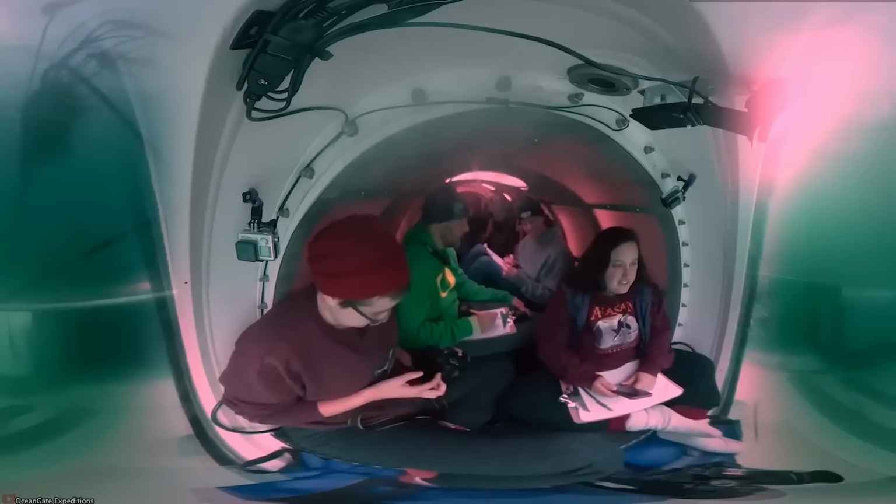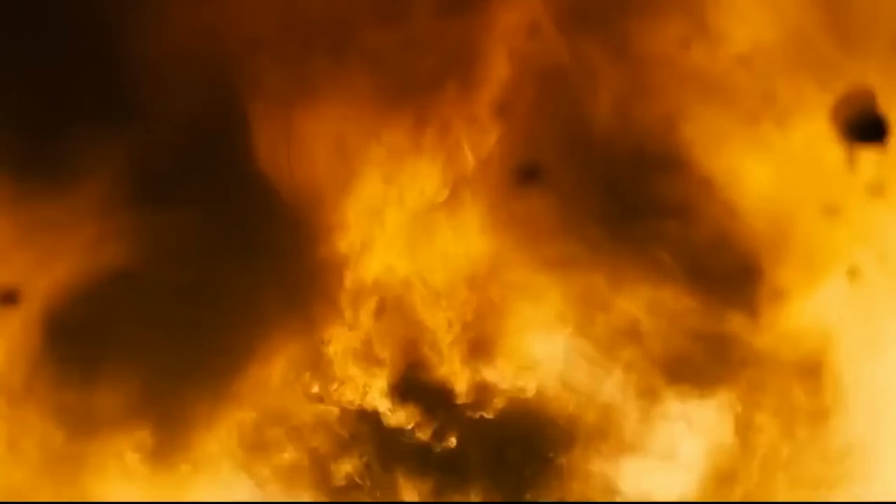There were 5 people in the Titan submersible. Suppose they weigh 80 kilos each. That means that there are about 400 kilos of remains that have to go somewhere. So why do they say they won't find them?